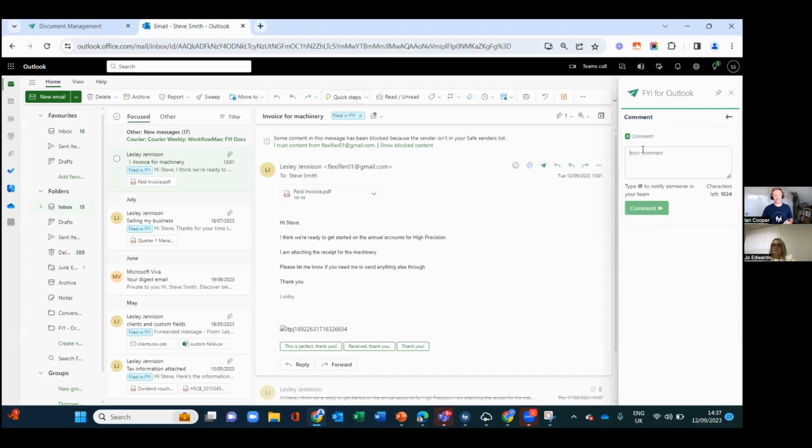We talked about collaboration. In here, rather than forwarding this to somebody or putting somebody on CC and cluttering up their inbox, we're actually going to tag them. So I'm going to tag Heather and say, FYI, information is in. She's going to receive a notification via Teams. She'll see that there's nothing for her to action, but she can see the email and she's not had to clutter up her inbox. It's all being tracked in FYI directly.